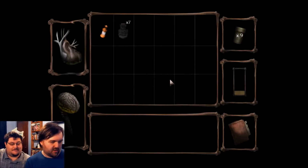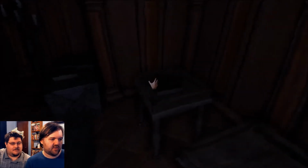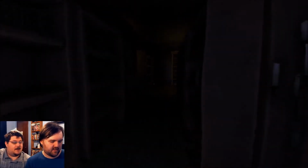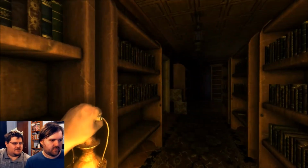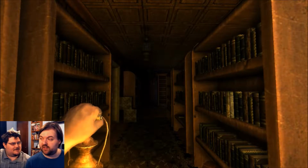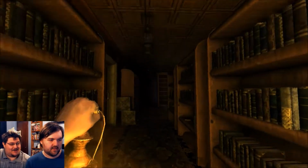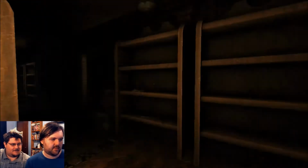Yep, so we just read some history about Alexander, and that's actually some pretty interesting history. Basically alluding to things. Ooh, things. What? Be more vague. That's as vague as I can be right now. Well, anyway, I lit those so I shouldn't need the lantern.